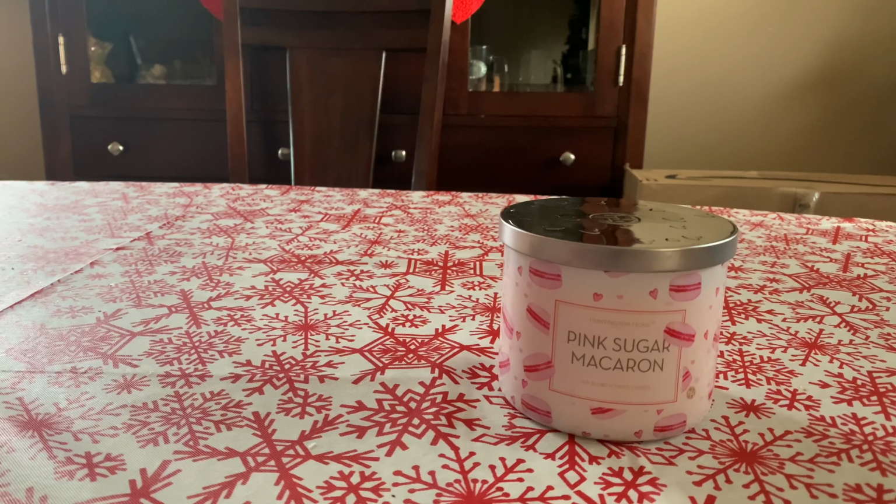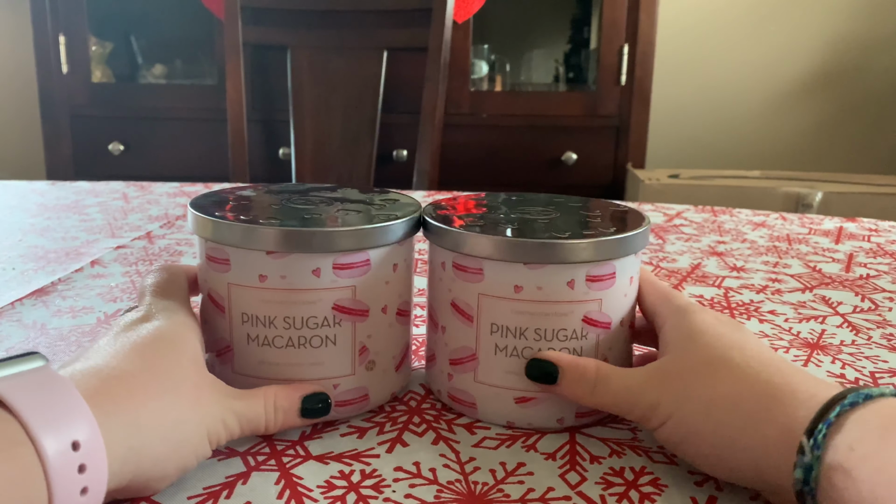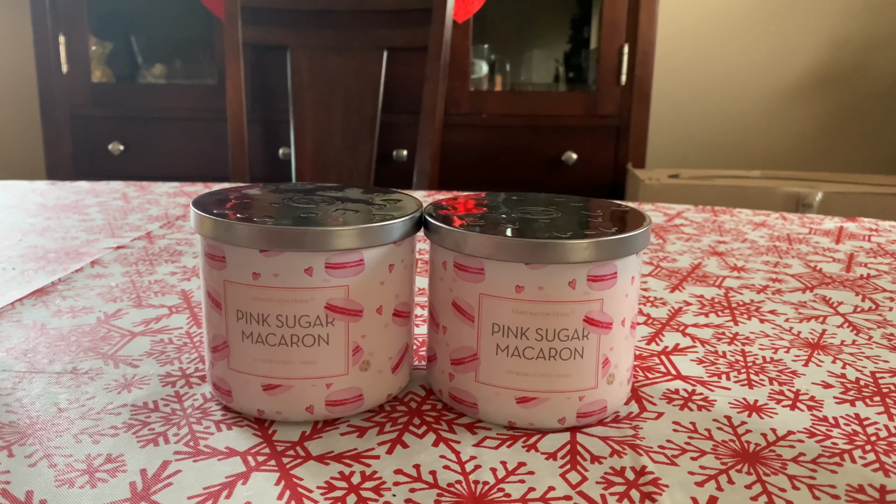It honestly is. I like this a lot. I really do. I feel like this is perfect for February. Yeah, I'm getting strawberry. Maybe that's just in my head because it's all pink and red and I think it should be strawberry. But I really like it. Not crazy strong on cold, but what I get, I really love. So pink sugar macaron. I love it. I'm wishing I would have gotten more of that.